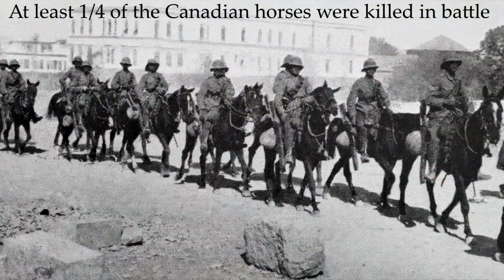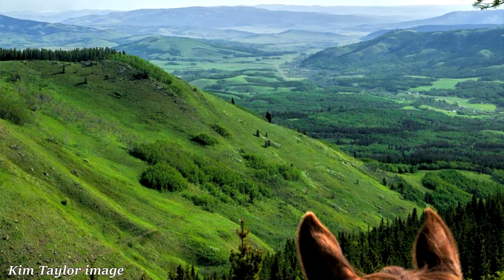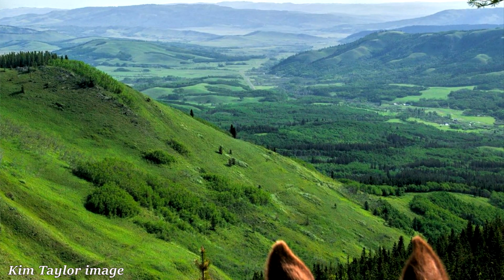A lot of the cavalry horses from Canada came out of that country, on Bob's Creek and Spring Creek and all those areas and back on the Old Man. They were good money in those days, yeah. Better than raising cows.